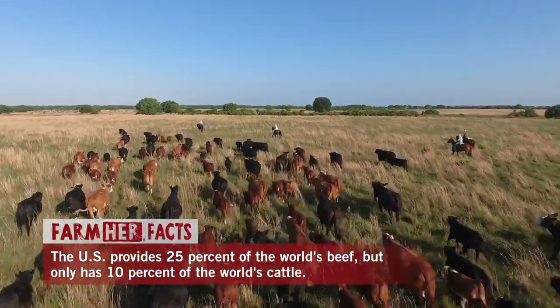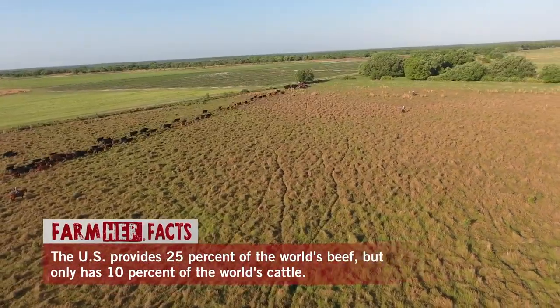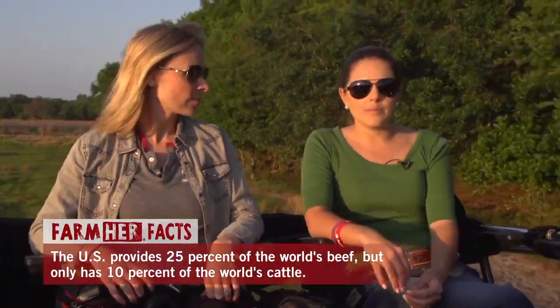We'll definitely put on fly dope for the cows today, and then we'll actually ship calves. So today we'll haul to the market and take some of the calves that we're shipping.